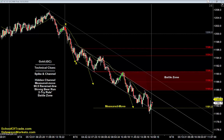That 90 half is a reversal line, and you get a hidden channel coming down overhead as well. So bottom line is, we know the market's bearish right now on the gold. We have one leg, two legs, three legs down. It looks like they found their happy place here for at least a few hours on gold. But the big clue is this spike in channel.